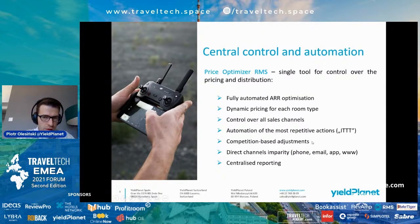We are also giving you control over all the sales channels, including the most direct ones. We're putting in a lot of automation thanks to the infinite set of if-this-then-that rules. I will show you that in a minute. We can also optimize your rates. We can position your products against your competition. And last but not least, and especially useful for chains, we are able to provide you centralized reporting. So even if you have different PMSs among your properties in your chain, we can centralize that. We can create a single report which combines all the data from all the properties.